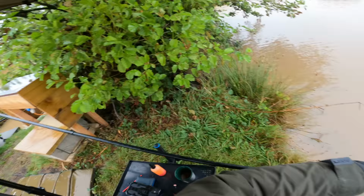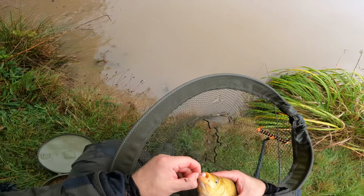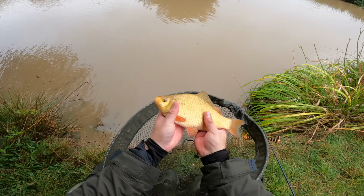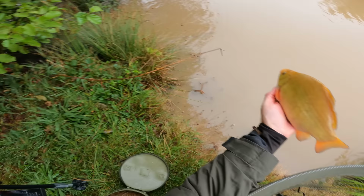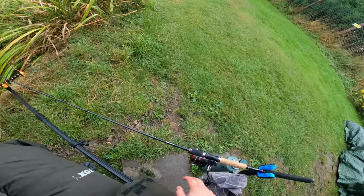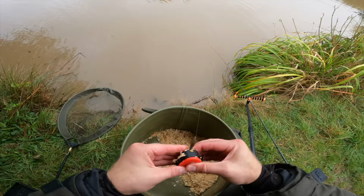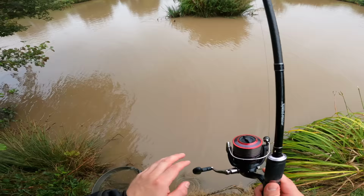That's a light. Lovely fish that. Look at how gold they are. See it? Yeah, really nice. Yeah, 6 mil. I had in my head that I might get a crucian on the 6 mils. I think crucians tend to shoal together, so I'm gonna see if there's another one down there. It's just trying to get it under this branch.